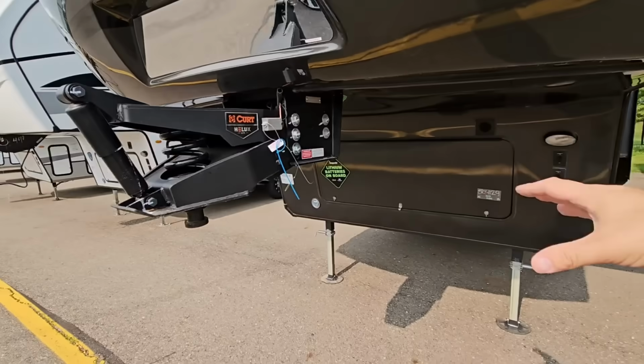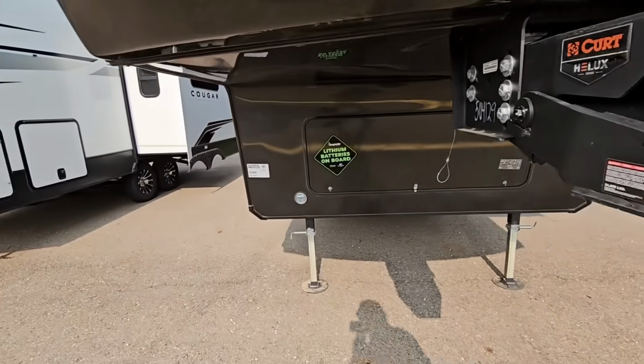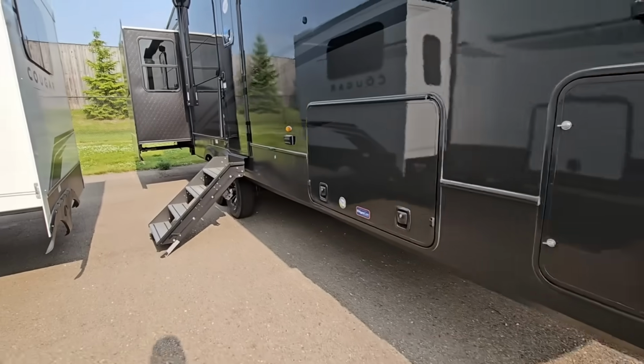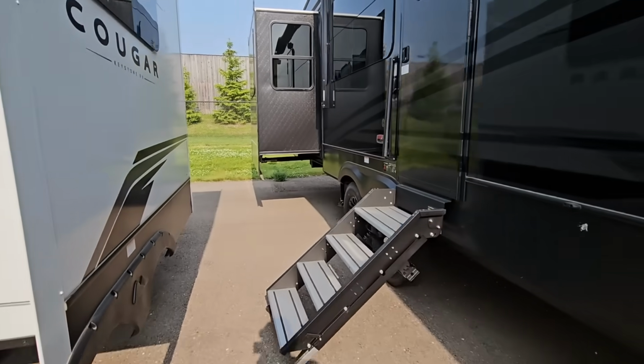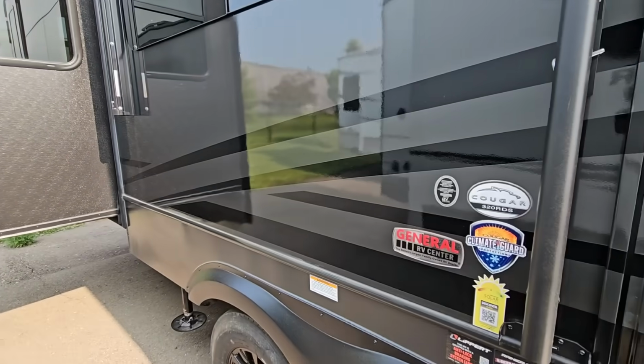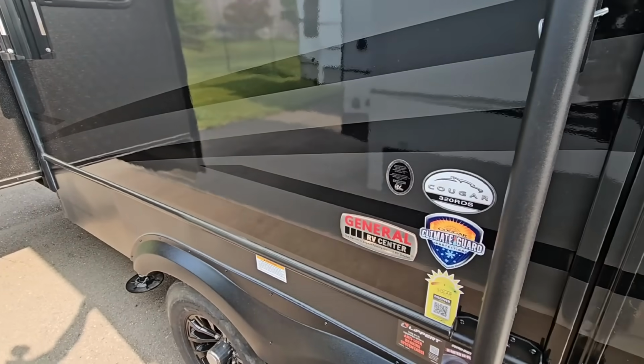In there, you're gonna have a Victron solar charge controller, a 30 amp one, plus you have lithium batteries again, which is really nice. Stuff that you traditionally wouldn't expect to see. Let's hop inside of this RV and see what it's all about. And this is going to be the Cougar 320 RDS.